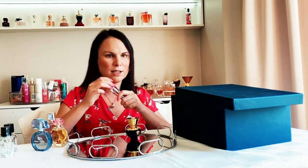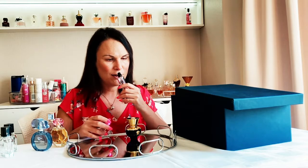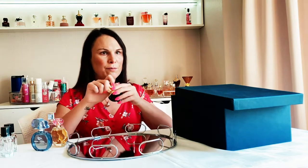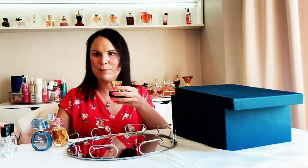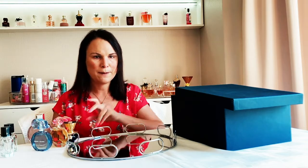This, where's that one now? The Girl Crush. It reminds me a bit of it. But this one is just a bit more floral, and this one is a bit more fruity. But I think it's the peach that I pick up in both of them. So that is Versace Dylan Blue.